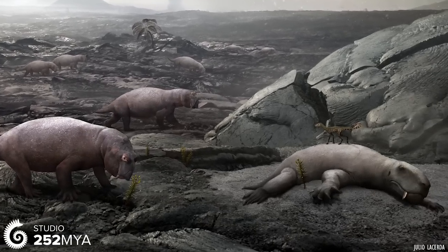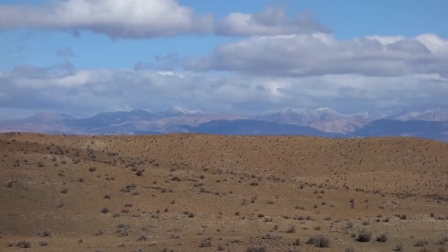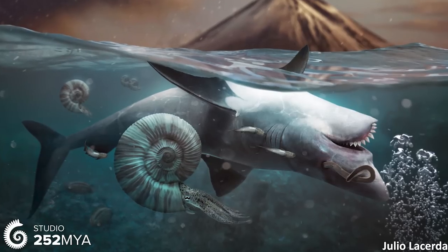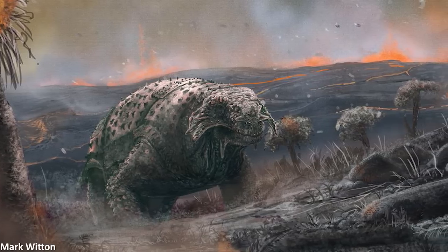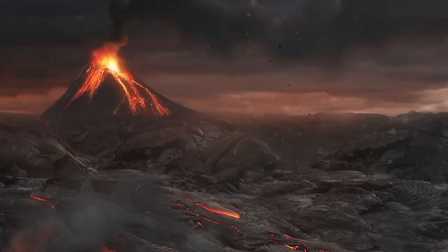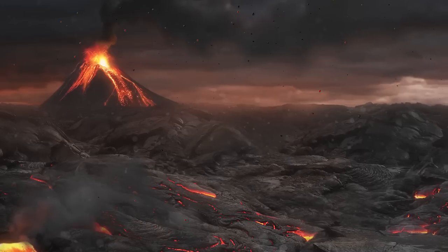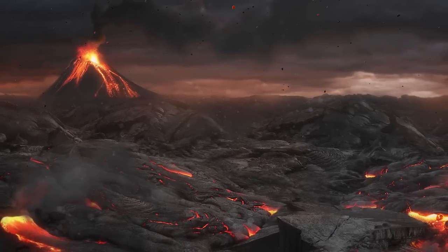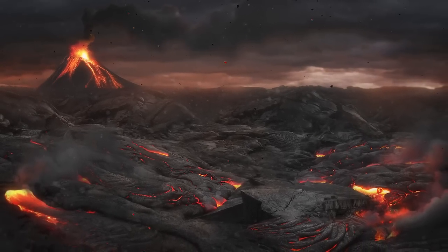252 million years ago, the trajectory of life on Earth changed forever. An incredibly destructive event, the Permian-Triassic mass extinction, wiped out 80 to 96% of all marine species and about 70% of terrestrial ones. The death and suffering that occurred at this time was on a scale that's truly difficult to imagine. Nothing quite like this has ever happened before or since, and it's arguably the closest that life on our planet has ever come to completely ending.